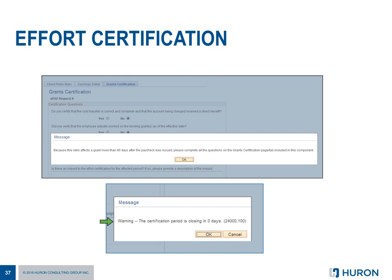If this notification is triggered, we request that the initiator contact the grants department, and then they have the option of either opening that period or requesting additional information about why this retro is necessary, and it's up to them to make that determination.